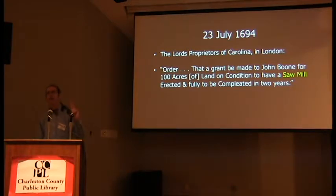Doesn't specify windmill, does it? Just says sawmill. Sawmills, if you have a windmill that's used for sawing, it's much more complicated and much different technology than a simple post windmill. So this is a bigger investment. So he can have an extra 100 acres. John Boone owns so much of James Island that it is frequently in his day called Boone's Island.